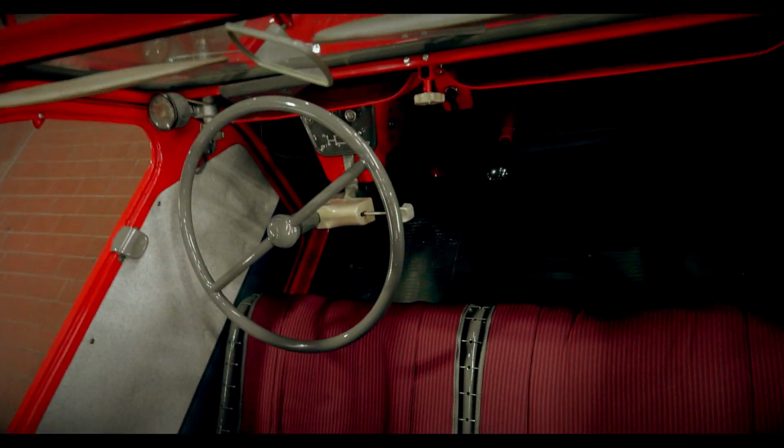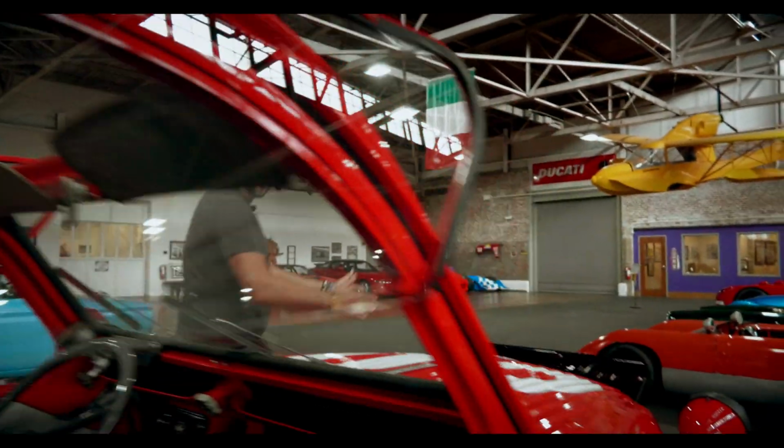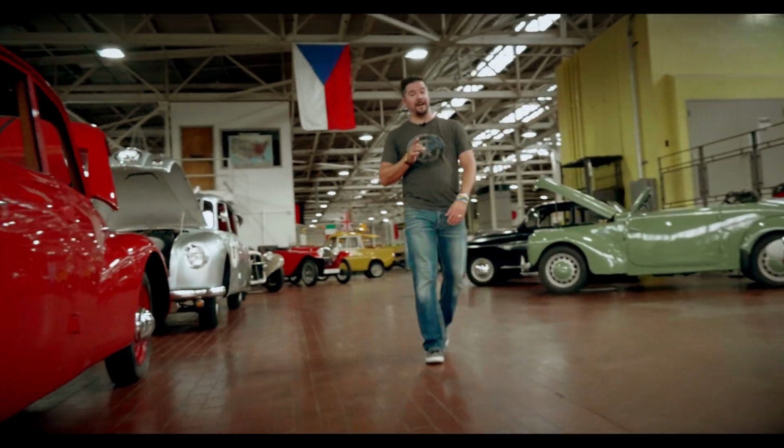So you would get in this side, drive up the road, and then when it was time to head back out, you would jump out of the vehicle, get back into it on this side, and head down the road. How cool is that?